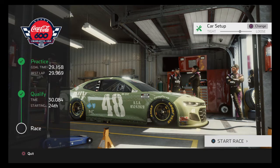And today guys, we're back at it once again on NASCAR Heat 5. And today guys, we're doing the Coca-Cola 600 here at Charlotte.